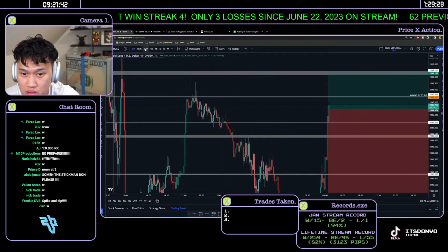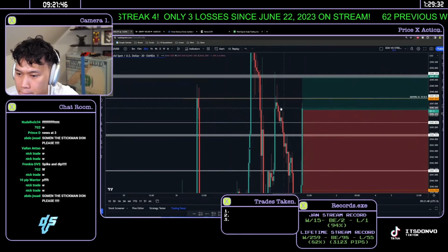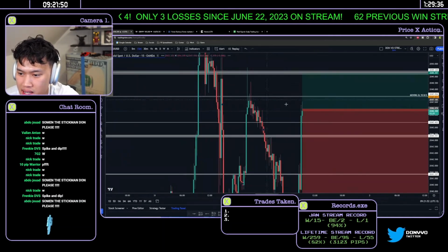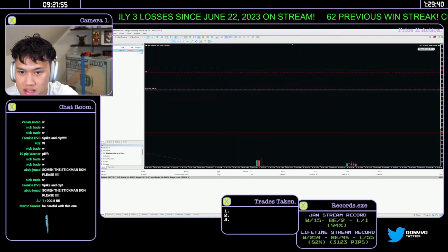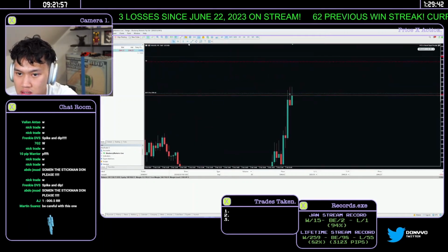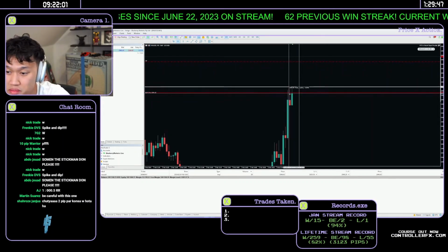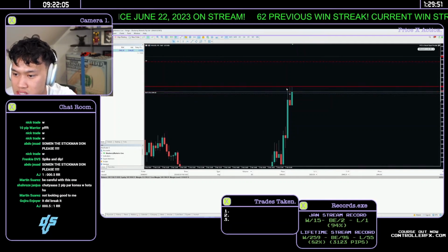NYC open in 9 minutes as well. I think TradingView broke the highs, but MT5 didn't break the highs. I think my MT5 at least came able to tap the highs, didn't really re-break it. You want to see the break of 47.06 right there.